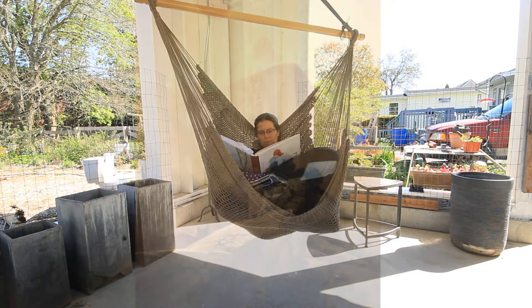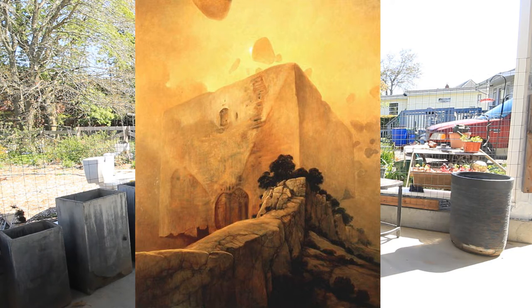How about this place? Do you think this is maybe a very dry place? I think it looks fairly desert-like. What do you think?